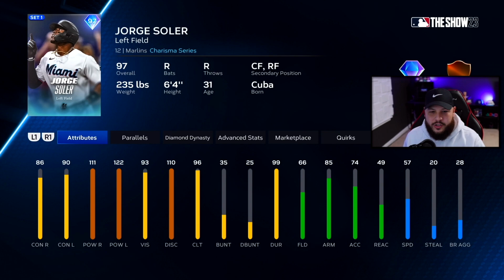Now let's talk about the top 5 left fielders in MLB The Show 23. As an honorable mention, I'm going with Jorge Soler. I mean, a BR god every single year. He has a lot of power. As you can see, 112 or 111, 122, 96 clutch. He's actually higher than the contact.